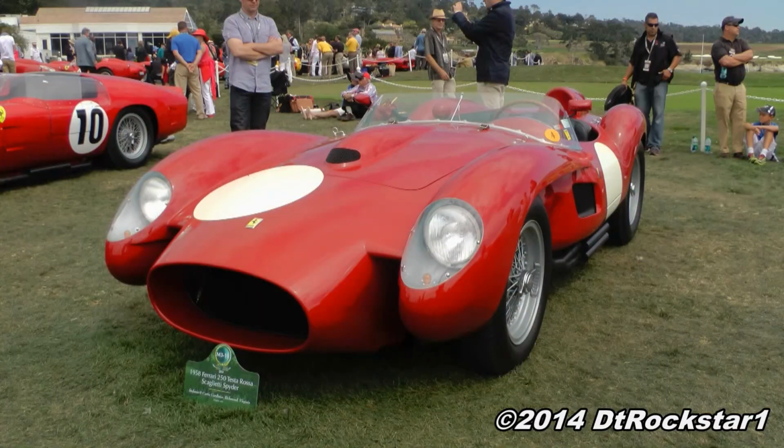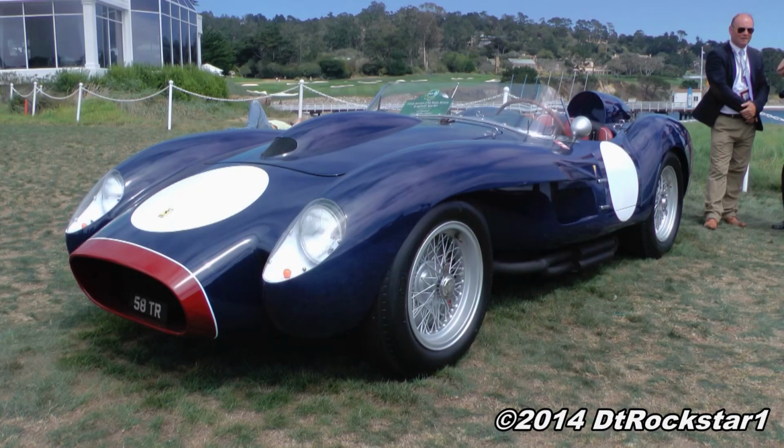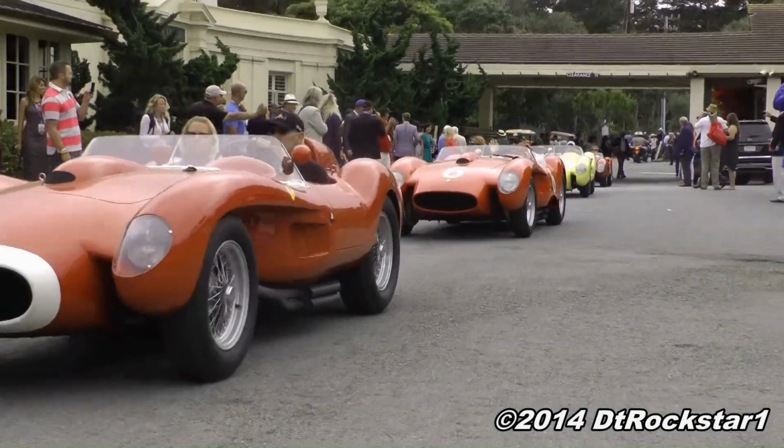There were about a dozen or so Ferrari 250 Testarossas, which I was lucky enough to capture parading at the end of the show.